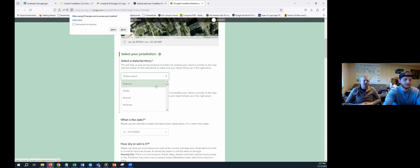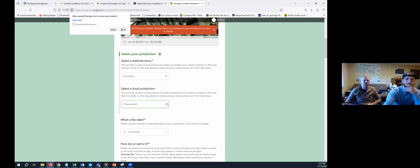Select your state, Tennessee. I'll say if you're putting in a location within your county, you don't want to put it right on someone's property, put it in the general area. It is perfectly fine, just so we get a sense for what's going on in that area.